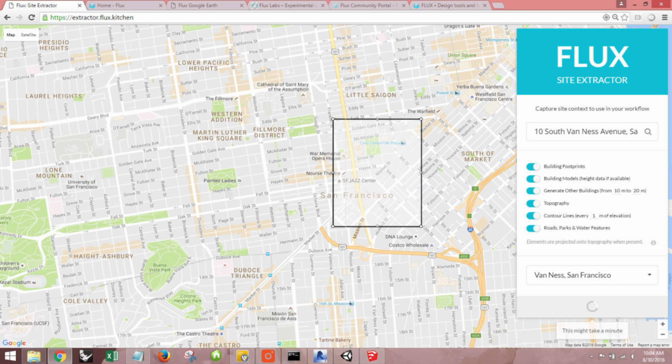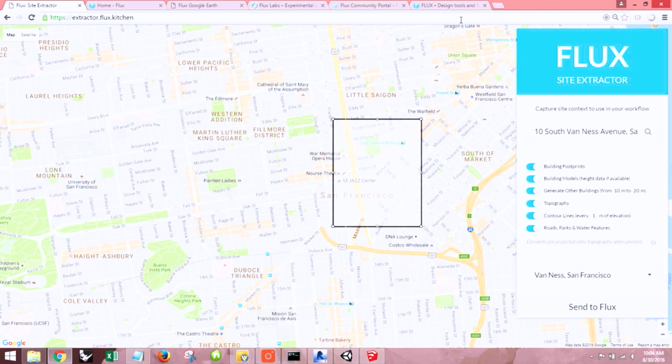Go ahead and send it, and depending on your internet connection, this could take anywhere from a couple seconds to a minute, just depending on your connection. So here we'll give it a chance to talk to OpenStreetMaps and send. And success, so now this data lives in Flux.